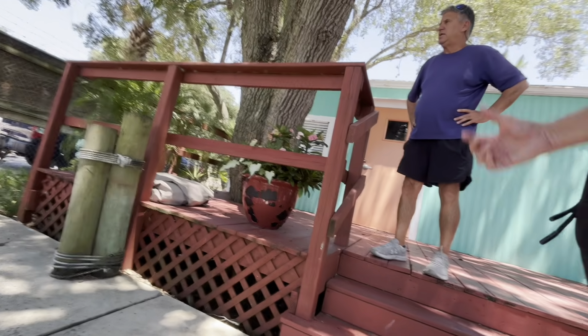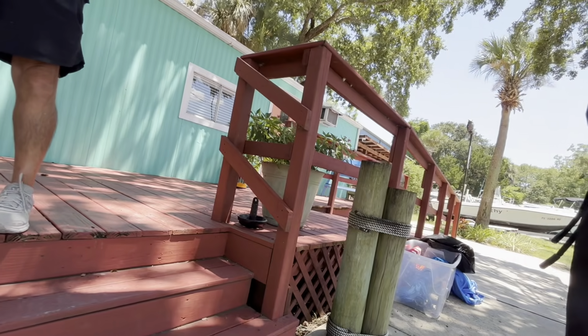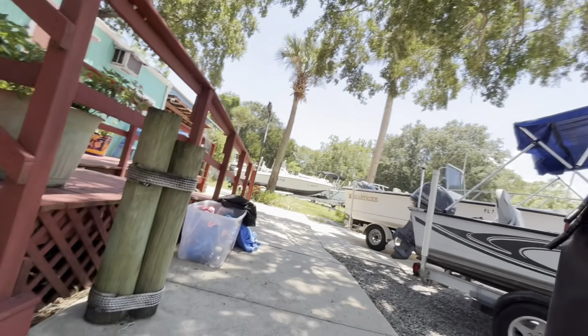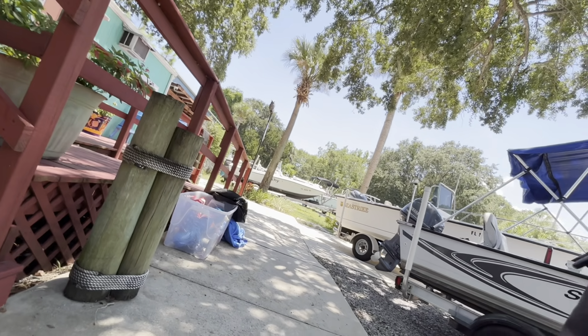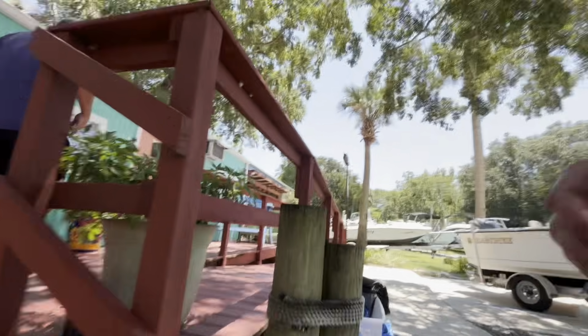But yeah, and then these are all just consignment boats. Yeah, they're all consignment. Right on. Very cool. Sweet. I just walked around, took a peek at some stuff. Yeah, let me give you a card. Sweet. So what, you buy and sell boats?